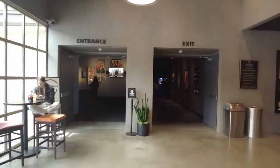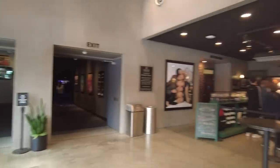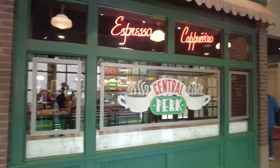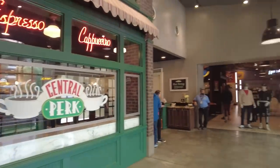Then after I'm done in here, I can head to the Friends Fountain and get my picture with the fountain from Friends, and then onward to the Game of Thrones, very excited, Harry Potter and superhero exhibit. All right, here we go through the first exhibit.